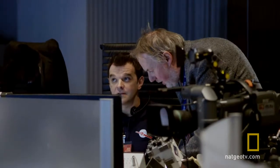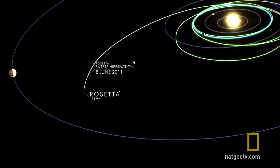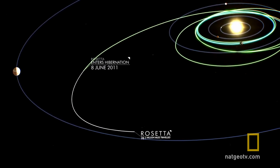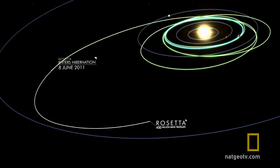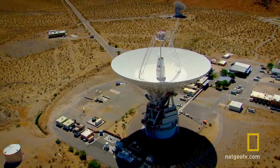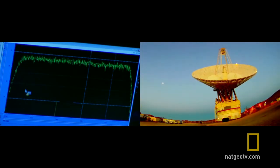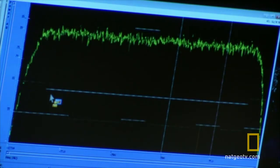Rosetta's last signal, received back in June 2011, placed her 341 million miles from Earth. Using the data, Andrea and his team predict that Rosetta will have traveled another 450 million miles to an area near Jupiter's orbit. This is where NASA's telescopes now point. But all they pick up are the background radio signals from that part of the sky. Rosetta has been programmed to fire a radio pulse back to Earth to verify that it is awake. Its signal should create a spike above the background noise.